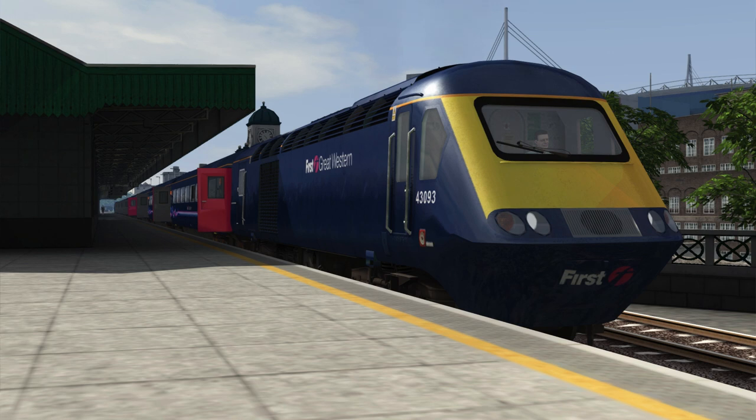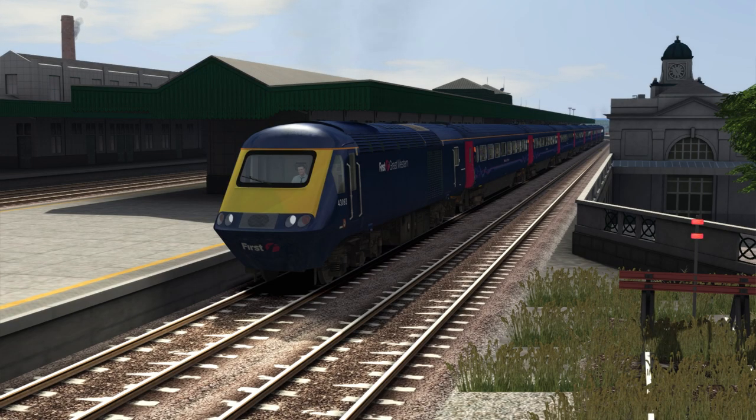On today's video we're going to be visiting the new Western Mainlines add-on from Just Trains, which is actually a network of routes, and I'm going to be driving one particular route on this network, which is the route between Cardiff Central and London Paddington, which is a distance of around 145.5 miles.